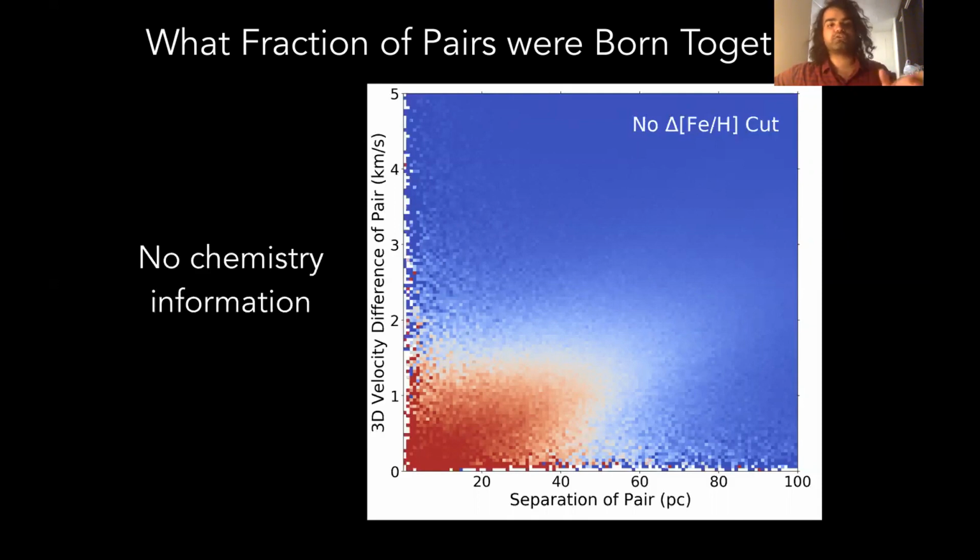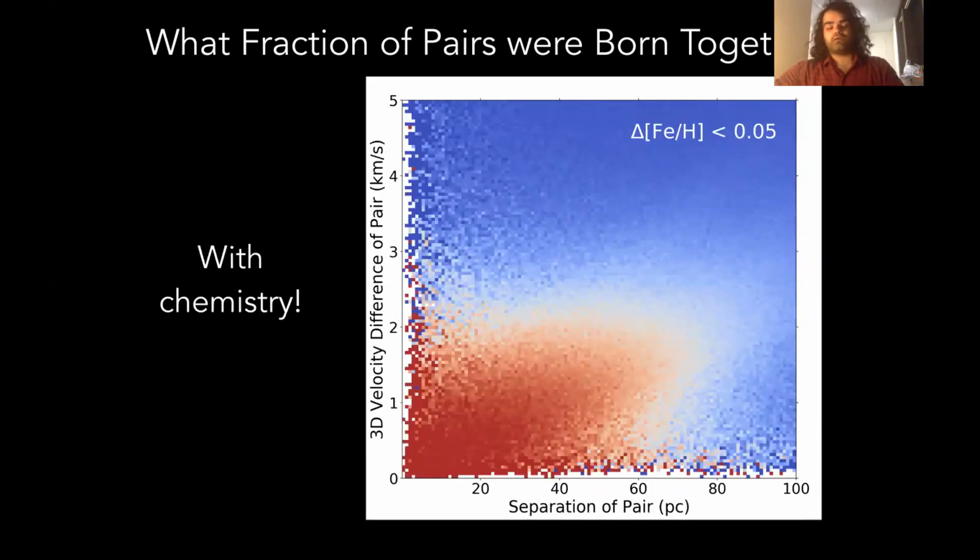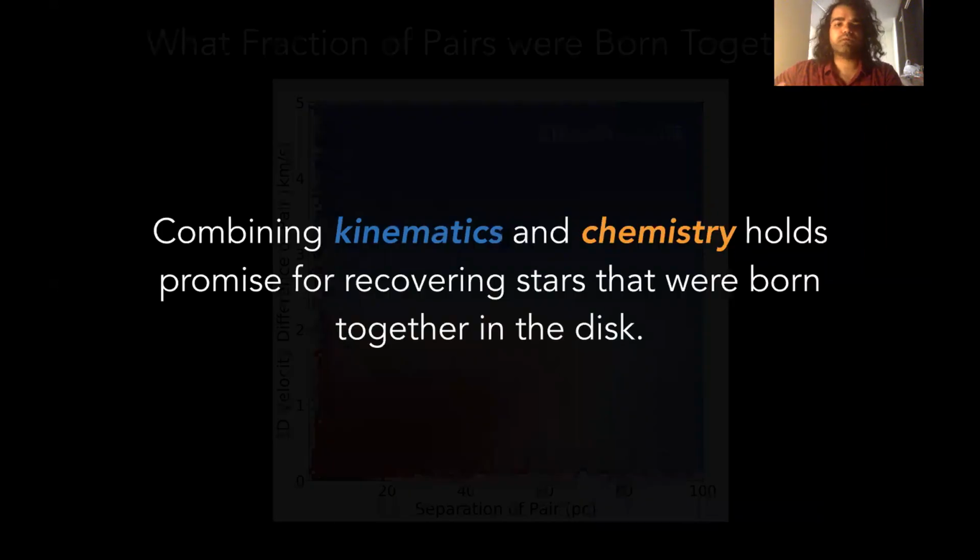Now, if you measure the iron in two stars and fold that information in, this is what you get. It just balloons out, and that's exactly what you want. So with just one extra piece of small information, chemistry, you are able to get stars that were born together much further out, both in real space and in velocity space. So that's pretty cool. The point here is that if you combine kinematics and chemistry, you can recover more stars that were born together in the disk and do these comparisons and studies in more detail.